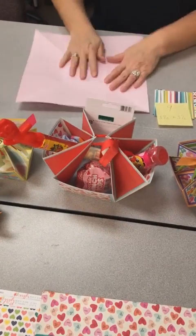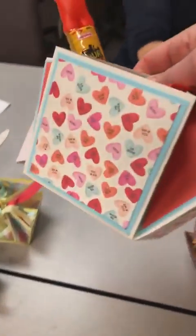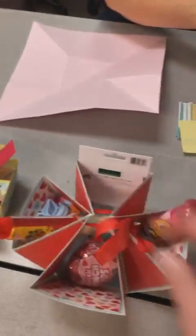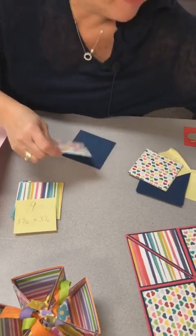Yes. That's a good point. Not to mention it makes it beautiful because you want to decorate the inside and the outside. Exactly. Because they see it all. Okay. Now I'm not going to bore you all with how to tape and stuff because y'all know how to do it.